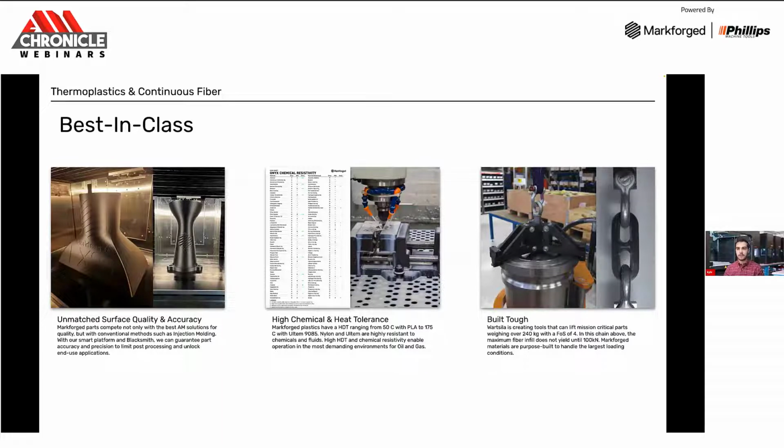And then build tough. Strength is one of the biggest barriers with 3D printing, and the introduction of continuous fiber has been probably the biggest game changer in the last 10 years when it comes to using parts in an end-use fashion. So some examples, we have a customer called Wärtsilä, an industrial boat manufacturer. They have a tool made of thermoplastic continuous fiber that is rated to lift 240 kilograms, an engine piston, with a factor of safety of 4. So it's cleared to lift 240 kilograms, but it actually can lift over 1,000 kilograms given that factor of safety.